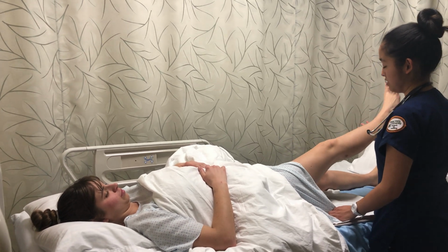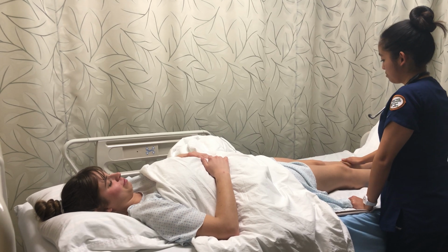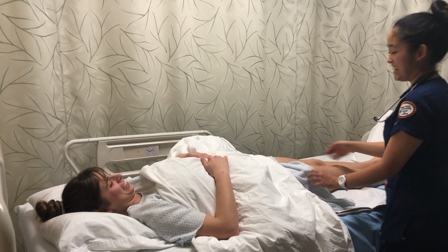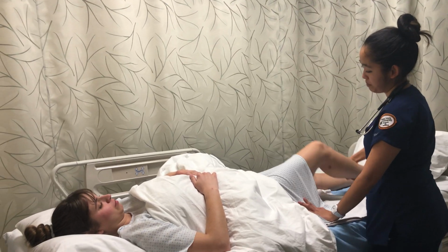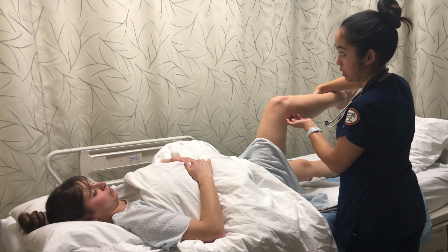Push down. Push up. Good. And push down. Bring this leg up. Push up. Push down. Okay. Now bring your hip up and have your knee at a 90-degree angle. I'm going to feel for your popliteal pulse.